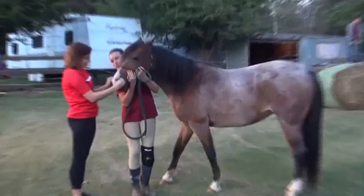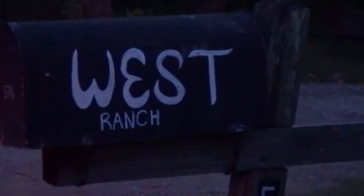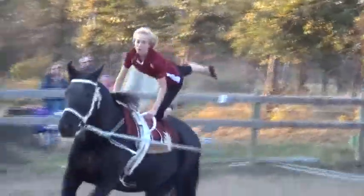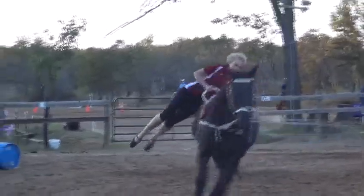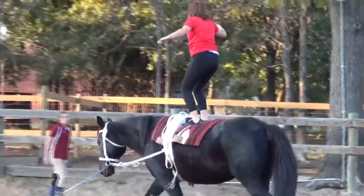Next up, vaulting. It's gymnastics on horseback. At the West Ranch, they teach this ancient sport. They say it helps improve attention, concentration, and confidence while relying on the unspoken trust and relationship of a 1,200-pound horse. It's an accomplished feeling and a huge thrill to be standing on the back of a moving horse.